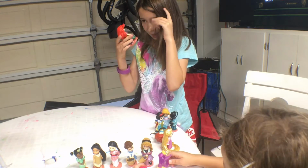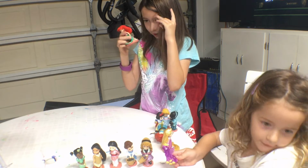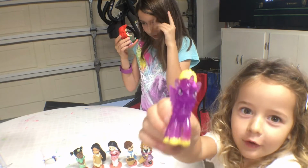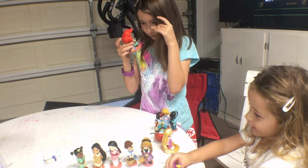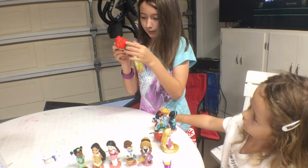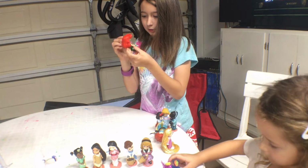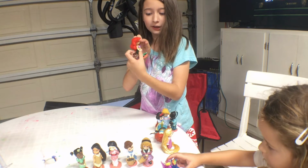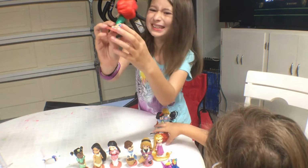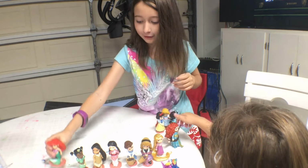Now I'm going to tell about Ariel. Ariel has red hair with a tail, a mermaid tail. A mermaid bikini, and her green eyes, green tail, and it even has a little seashell. That's so cute, Ariel.